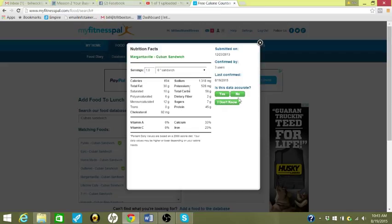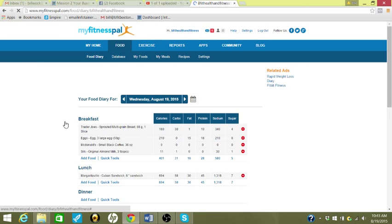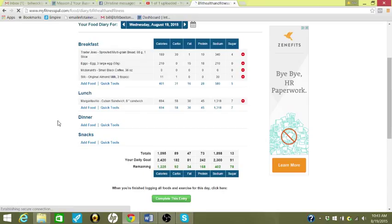It's probably the closest. Will this be completely spot on? If you don't know what it is, no. You're going to be off. But again, it's maybe going to be 50 to 100 calories off. It's not that big of a deal. So right there, add it in, bam, $6.94. I still have 1,300 remaining.